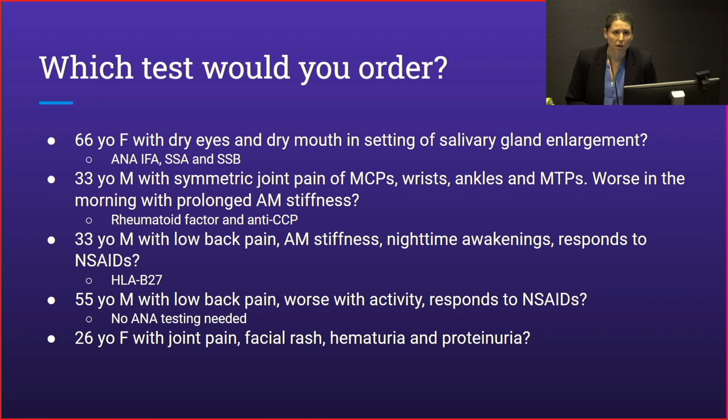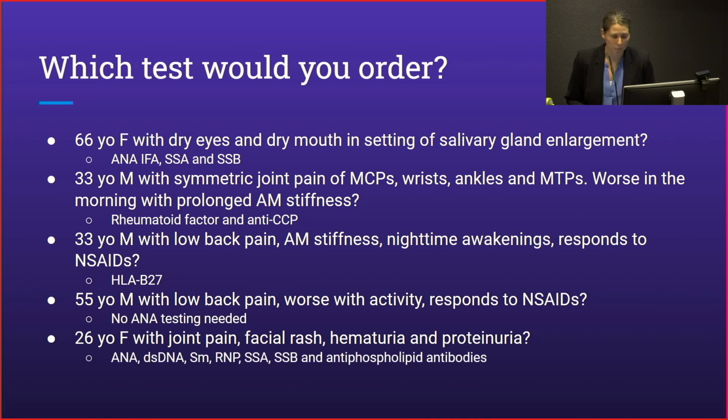Next, let's say you're seeing a younger woman, 26 years old, with joint pain and facial rash. She's got some blood and protein in her urine. What are the tests that you're thinking about ordering? So with this, we're thinking, could this be lupus? So getting an ANA, double-stranded DNA, Smith, RNP, SSA, SSB can become important, especially if she were to decide to become pregnant, as well as antiphospholipid antibodies.